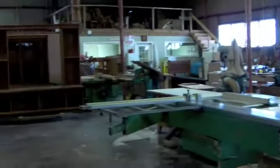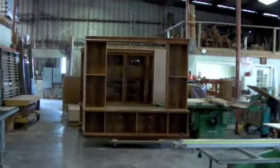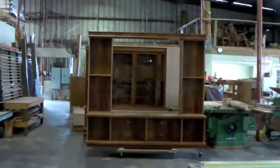A lot of people don't realize that we actually make all of the furniture here now too. This is something that started about 2 years ago. Not only are we making picture frames, but we're making custom pull-up furniture, which has been really well received.